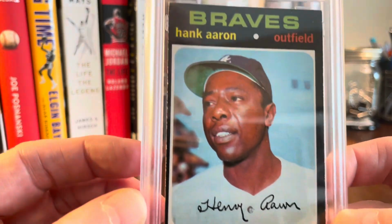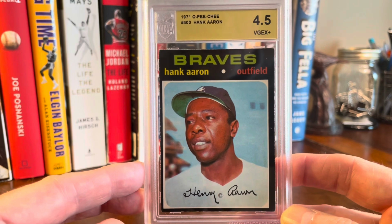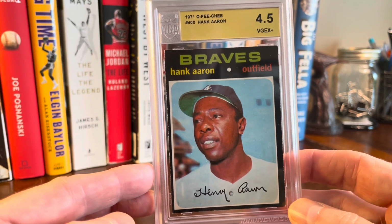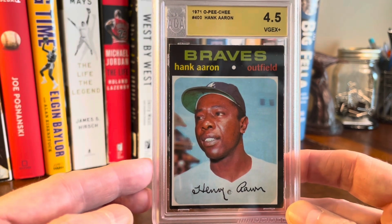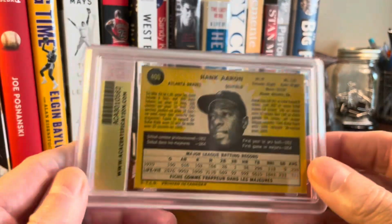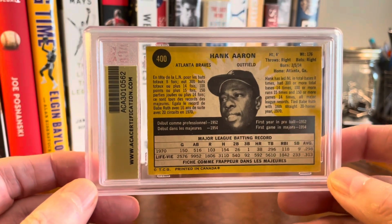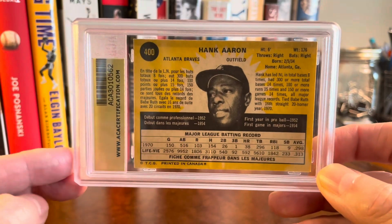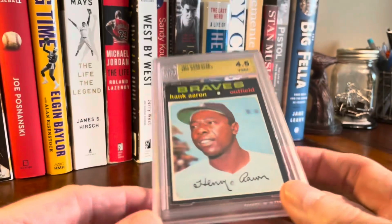If I looked at this card, if I cracked it and sent it into SGC, I'm thinking it's in the 4 to 4.5 range. So I don't think the grade is that far off, but because it was in this ACA holder, the price was very reasonable. I love the back of these cards. And this was one of the cards I had on my list. I did want to add a Henry Aaron O-Pee-Chee to the collection, and I did.